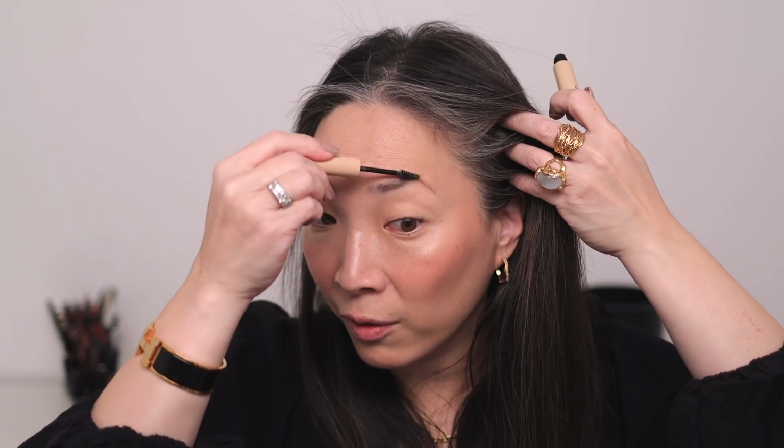Now for eyebrows, I'm going to use the Persona Swipe Up Brow Gel. I have it in the shade Cool Brown, and I just love this brow gel. I think it's so good. The texture is not too thick, not too thin. It makes my brows look fluffy. It holds them in place. I am just a really big fan of this.